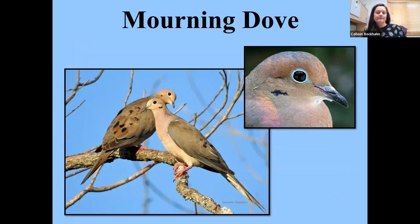Next, we have the mourning dove. And this one tends to be overlooked. It's also related to what we call our pigeons or our rock doves. But these are much more diminutive. So they're much smaller and a little bit skinnier overall than our pigeons. And they really have some beautiful colors that are often overlooked.